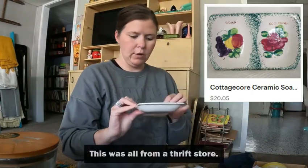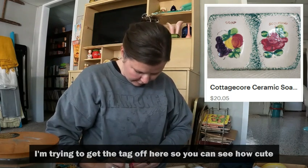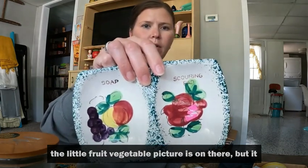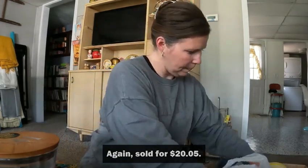This was all from a thrift store. This soap dish and scouring pad dish sold for $20.05. I'm trying to get the tag off here so you can see how cute the little vegetable picture is on there. Thought it was just really sweet to sit by your sink for your soap and your scouring pad. Paid $1, again sold for $20.05.